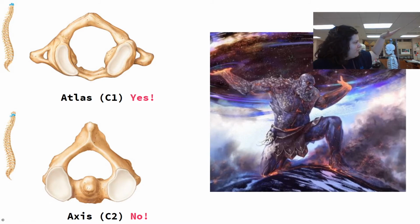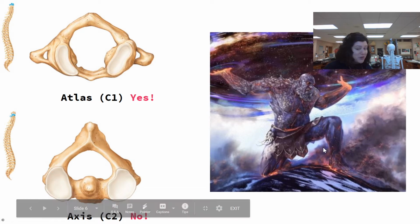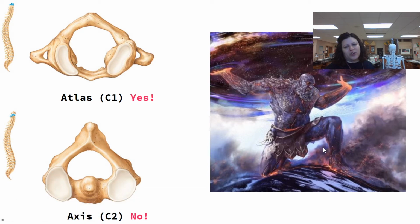Ooh, and a few special notes about the top two cervical vertebrae. If you know your Greek mythology, this is Atlas, and he supposedly holds up the weight of the world on his shoulders. So the top cervical vertebra is named after him because it has to hold the weight of our head on its shoulders. And I want to talk about C1 and C2, the atlas and the axis, because they don't look like normal vertebra.